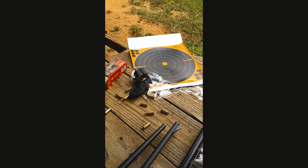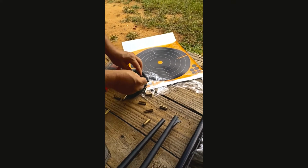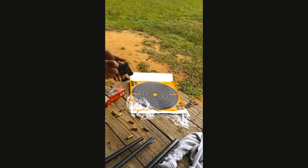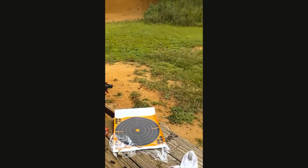So we're going to see what Pete can do, if Pete does any better this time. He did a lousy shot last time too. We're going to see what happens here. Okay. The range is hot.